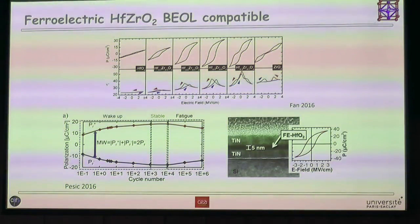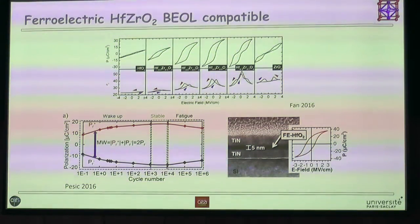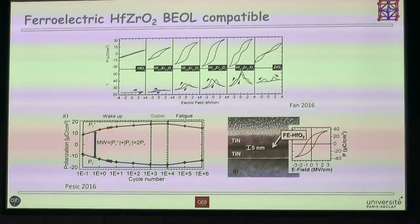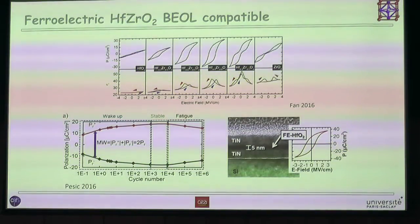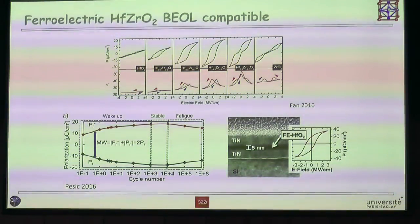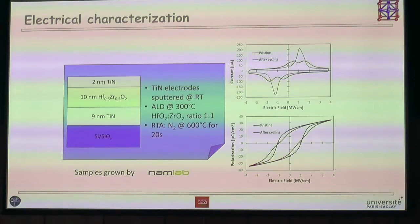But then, having this wonderful material, there comes a problem. And the corollary is what? That with such a thin layer, the role of the interface potentially becomes absolutely determinant in defining the electrical properties. So you've got to be extremely careful about what's happening at the level of the interfaces, and that was the reason for this work.